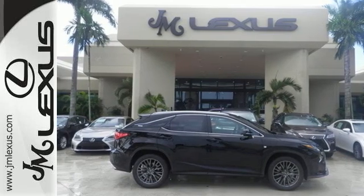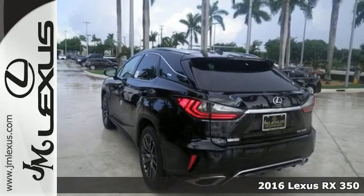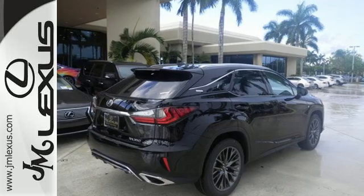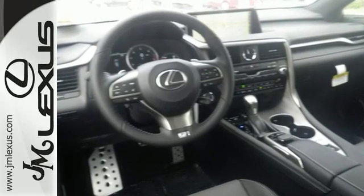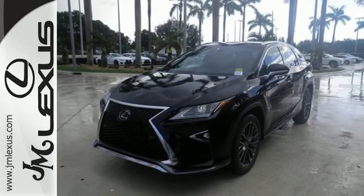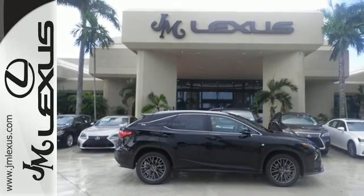Here's a 2016 Lexus RX 350. Redesigned for 2016, the RX 350 features enhanced performance and greater sophistication. It's a buff machine with aggressive lines and a bold grille, backed by bold power with its 3.5-liter V6 engine and 8-speed automatic transmission. Like you, this RX doesn't hold back.